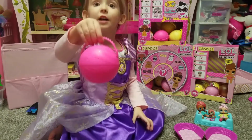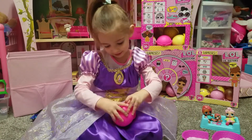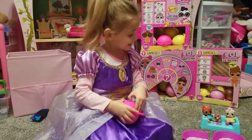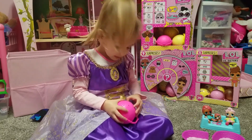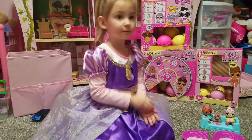The hot pink one. Yes, hot pink. Let's see what's inside the hot pink ball. Okay. All of our old friends are going to join our new friends. I'm so excited. They're going to get pets and little sisters and big sisters today. It's so exciting. Can open it. Woo!